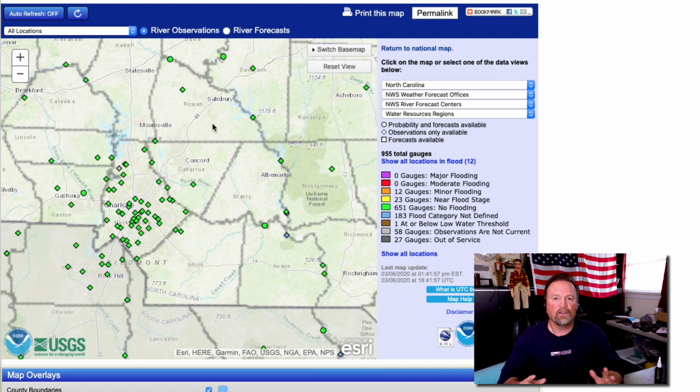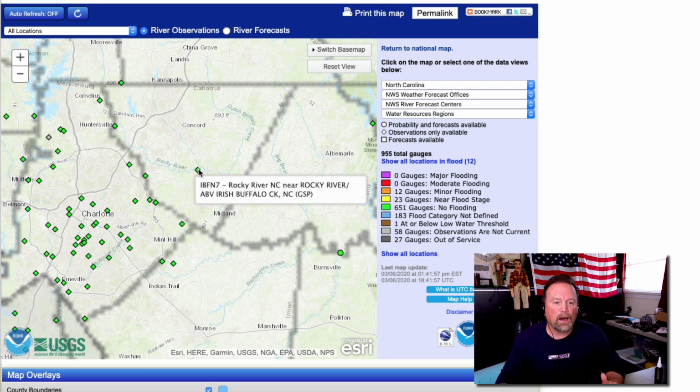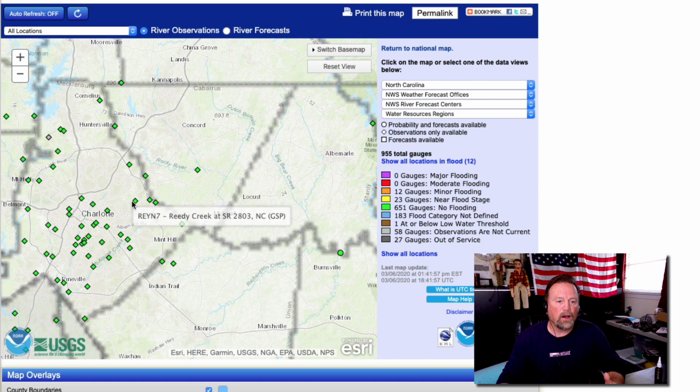Now, this one doesn't have the Uwharrie River on it, but this one does have another river near me that's kind of the same as the Uwharrie. The levels and everything are going to be very similar. And this one is the Rocky River, and this is not too far from me at Irish Buffalo Creek. And you can see there are various others.